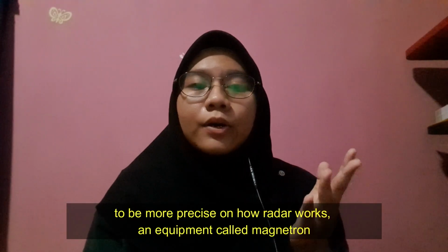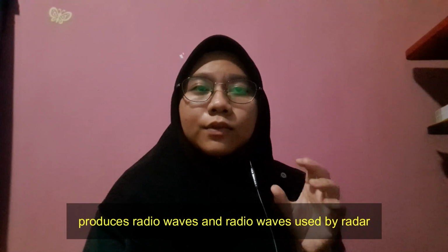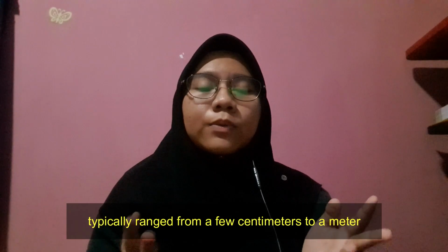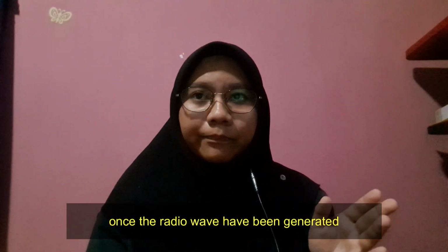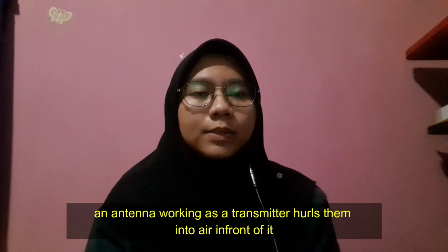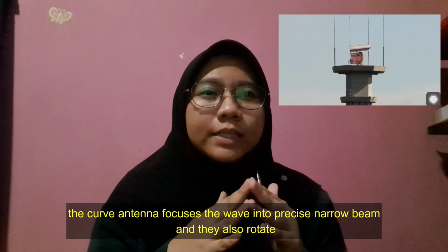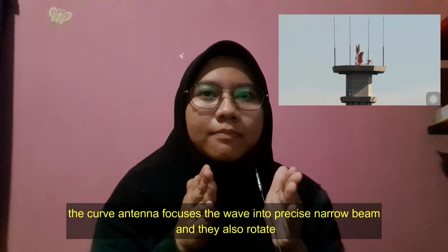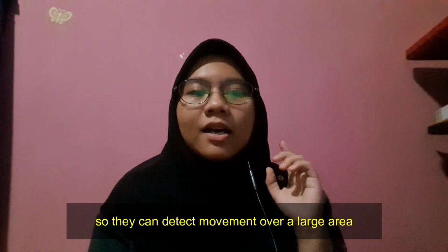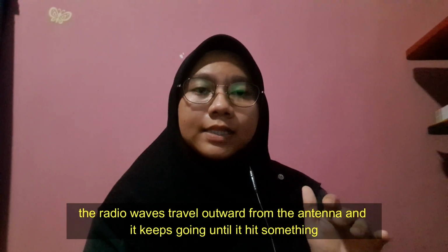To be more precise on how radar works, a piece of equipment called a magnetron produces radio waves, and the radio waves used by radar typically range from a few centimeters to a meter. Once the radio waves have been generated, an antenna working as a transmitter hurls them into the air in front of it. The curved antenna focuses the waves into a precise narrow beam, and they also rotate so they can detect movement over a large area. The radio waves travel outward from the antenna and keep going until they hit something.